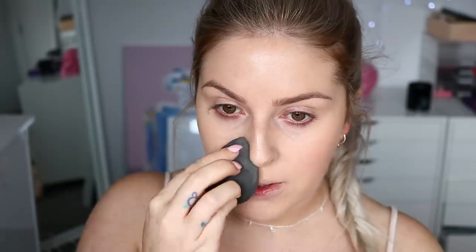I definitely don't think it's a sheer coverage. I would call this light to medium. Maybe not medium, but a light. I don't think it's sheer. I wouldn't call it sheer. And it looks so pretty around my pores. It's just glided straight over them. And I love the glow. Obviously, we'll mattify that with some powder, but oh, I'm happy.